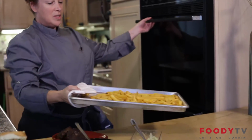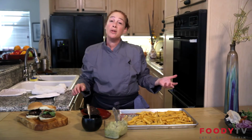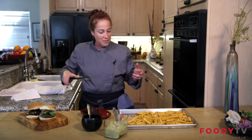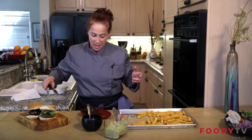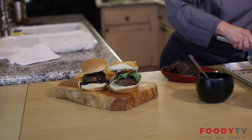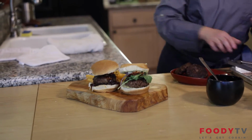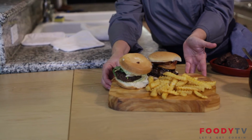It's really simple. Just cut up some crinkle cut fries, which are great because they really hold the salt and any of the seasonings that you put in there. We have to be careful because these guys are hot. And they look great, and you can just decorate your plate really nicely with some good fries. And there you have it.